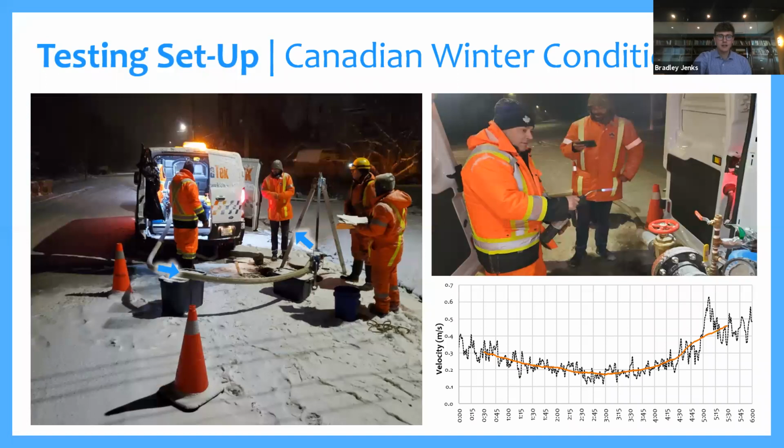And then us out testing last November in Canadian winter conditions. This was the first snowfall or sub-zero temperatures that we experienced last year, and we were out enjoying the weather as we were testing. And we were still able to collect reliable results in this weather, although the personnel were quite cold during the experience.